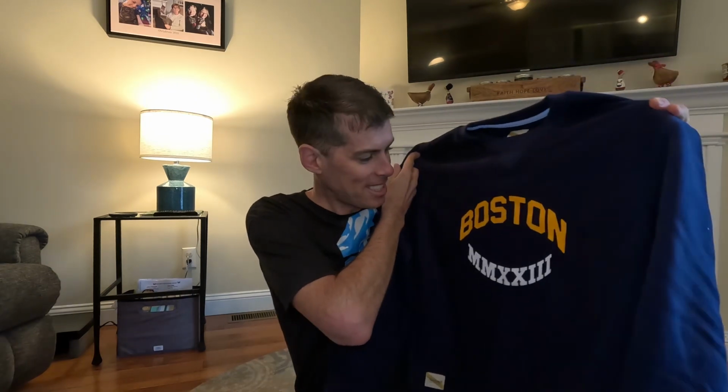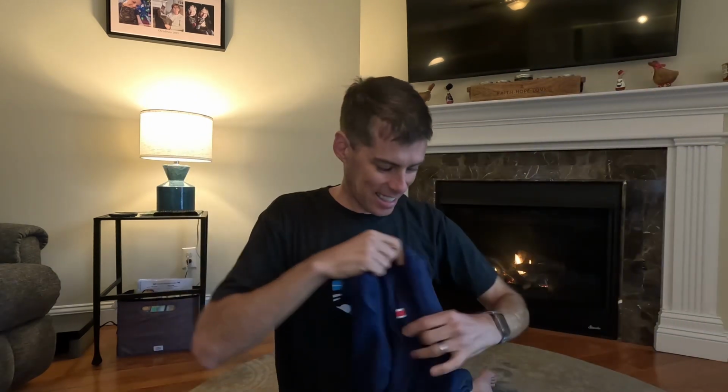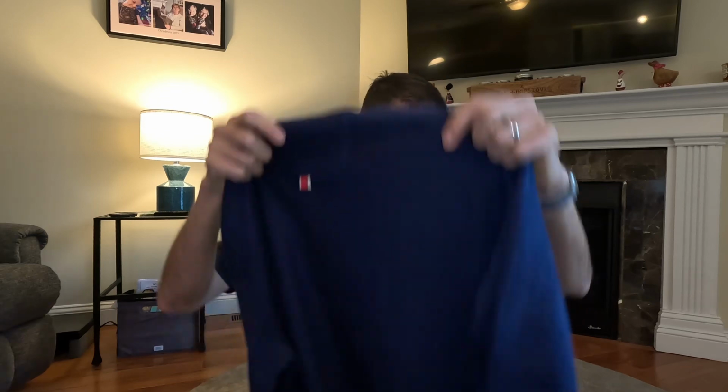Oh, Tracksmith catalog, very fancy as you would expect from Tracksmith. What is that? Oh, it's a jumper. It's a Boston jumper, isn't that nice? Yeah, typical Tracksmith tag right on the back. This is really nice. Is it my size? Size large. I would think I'm usually an extra large.